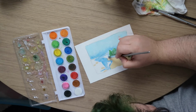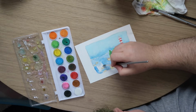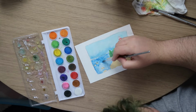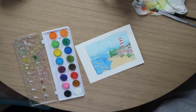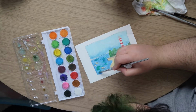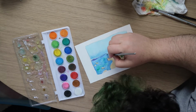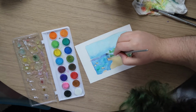Look at that water. Look at that blue water. Oh, what a good set. You know what's really funny? I actually enjoyed painting this one the most. I normally don't do landscapes, but hey, maybe I should get back into urban sketching because apparently I really love it.